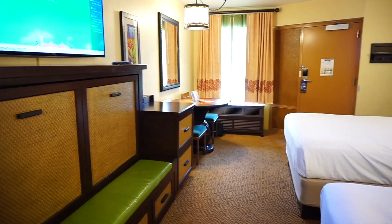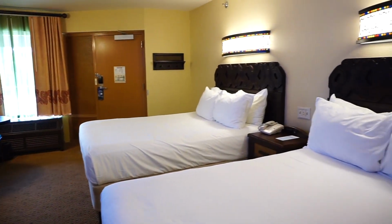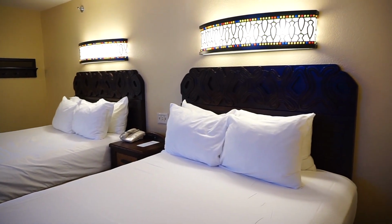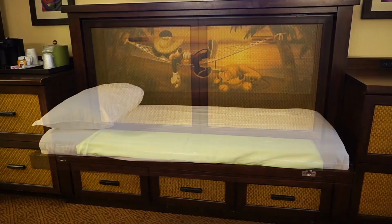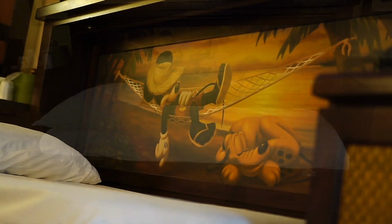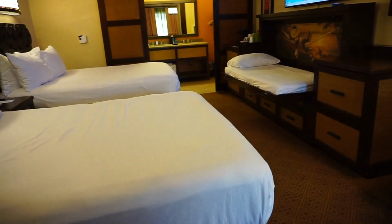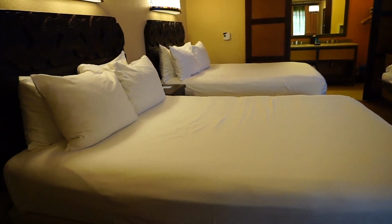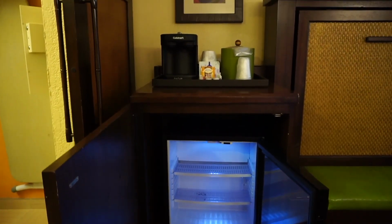The 5th sleeper room at Caribbean Beach comes with 2 queen beds. Now, while some newer hotels have space underneath the beds for storage, these do not. And that extra 5th sleeper is a twin-size bed that pulls down from the TV unit. Next to the TV unit, there is a mini fridge, as well as a basic coffee machine.